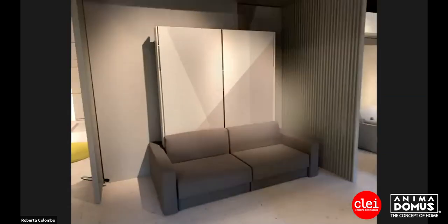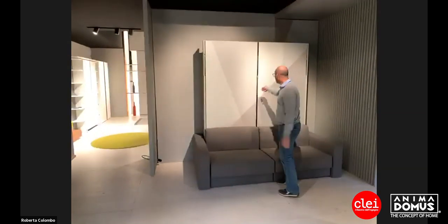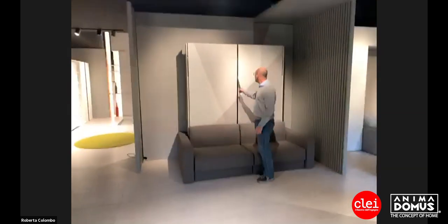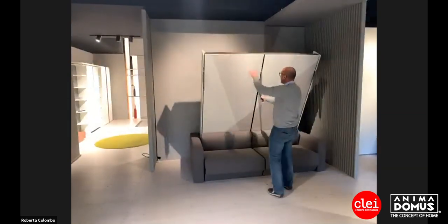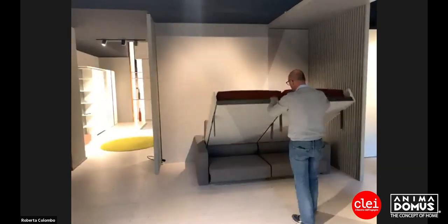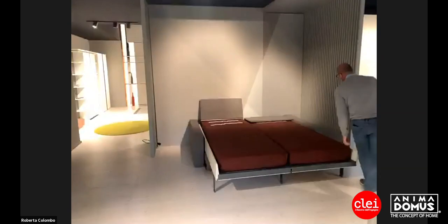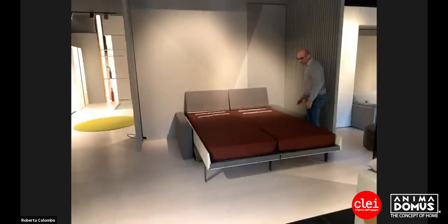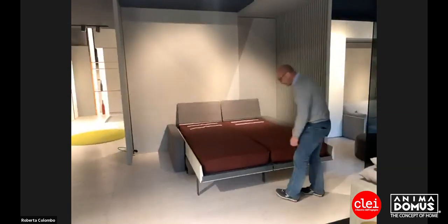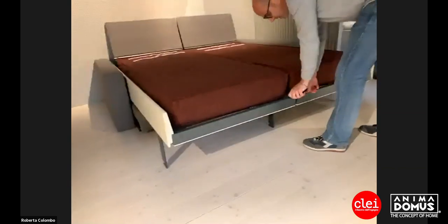This is a very innovative product that, as it was told before, you can convert this sofa into a king size bed. Of course, this has to remain on the wall. And then, if we are two friends with particular needs, we can split.